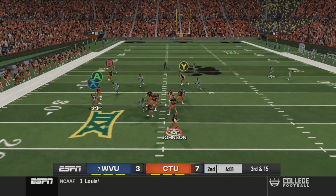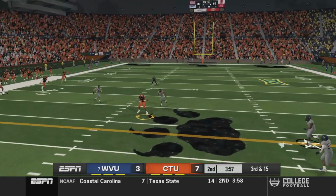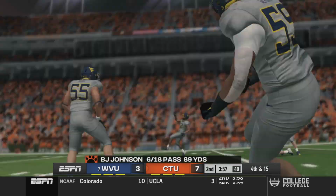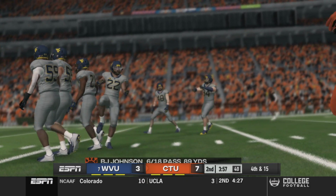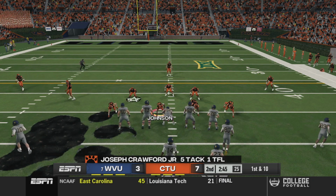Running Kentrell Kraft on the long jet sweep play action. Here is Johnson throwing across the middle, and he's got Brian B.J. Johnson, who drops a first down ball. That one was right in his hands. He's got to hold on to that.